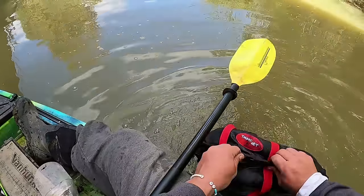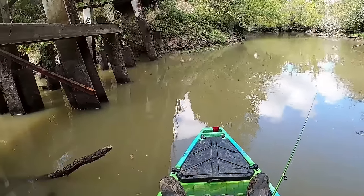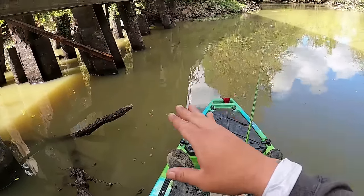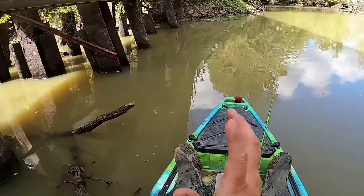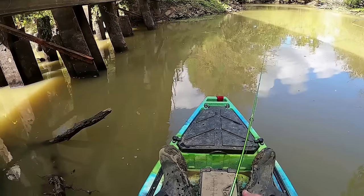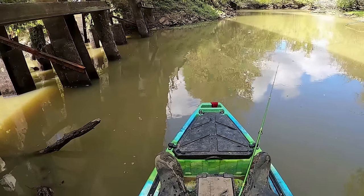All right, guys, let's see if we can go get another one. All right, guys, that was a nice fish. Like I said, bigger fish outside of the railroad trestle. Caught two or three little small ones up close in that area. Then I come out here three or four casts later, dang near a 13 incher right there.